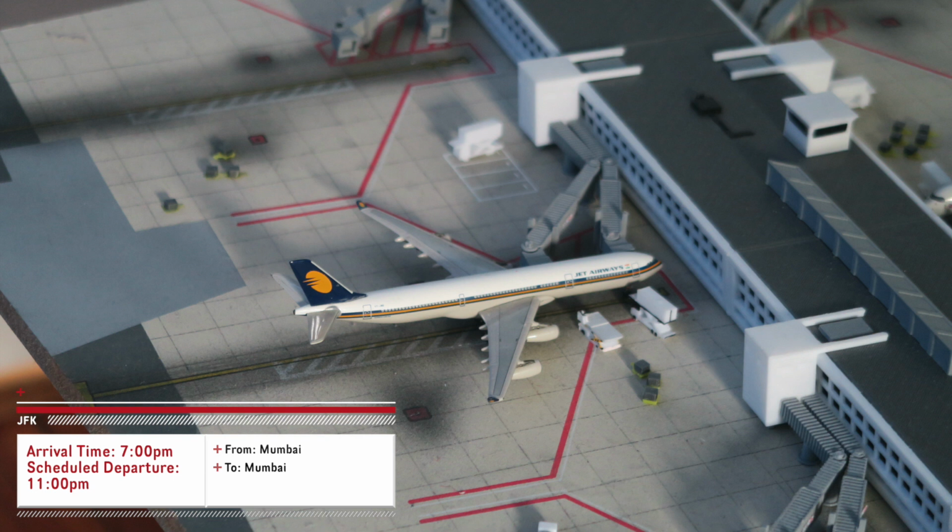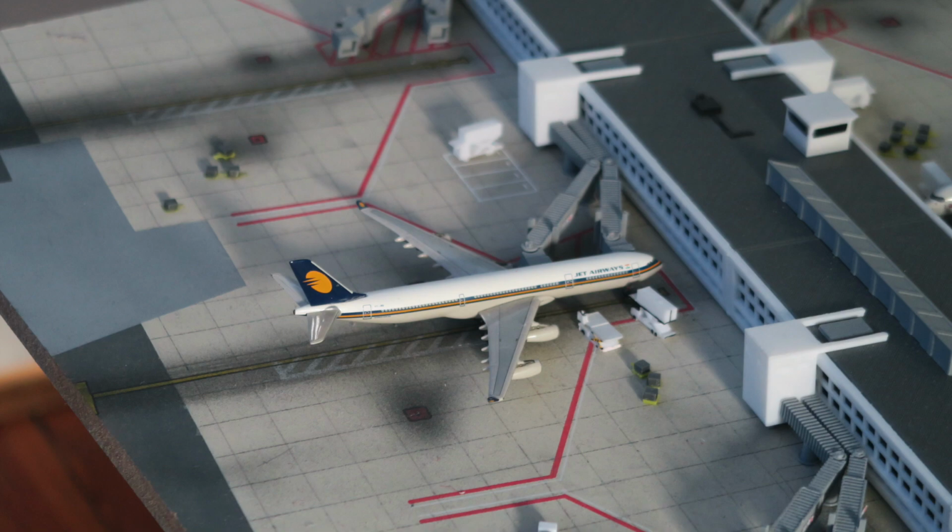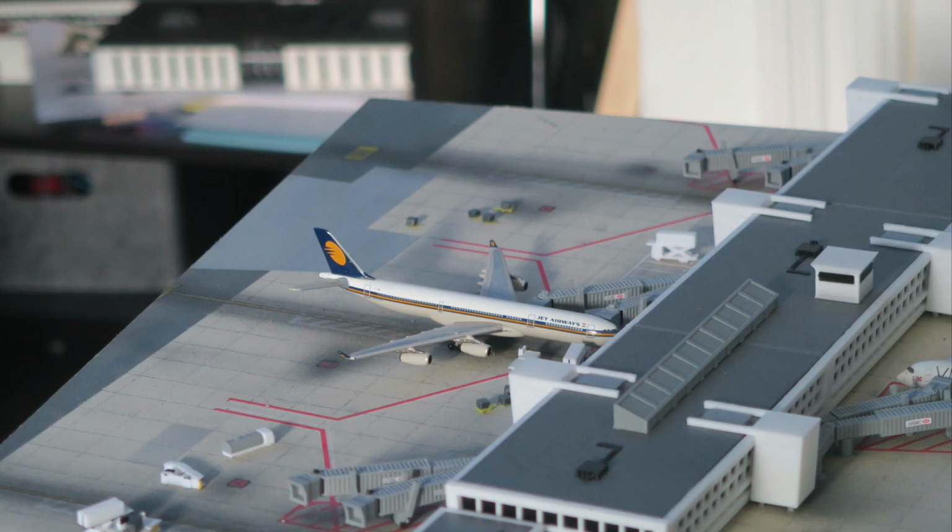This aircraft touched down in from Mumbai 2.5 hours ago and is set to head back out to Mumbai in roughly an hour and a half's time. As you can see, there's some GSE at the aircraft just servicing the aircraft. There's cleaners on board as well, just preparing the aircraft for the new passengers who are set to come on board.